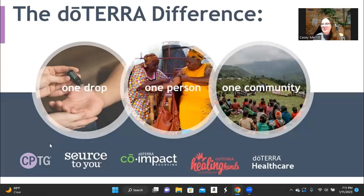The schools are built, the clean water's put in, the girls are allowed to go to school. That's a big thing. In a lot of these countries, normally girls aren't allowed to go to school. And we say, hey, we're not going to partner with this community unless you allow the girls to go. So there's just so much good that they're doing in this world. Definitely look at co-impact sourcing, and there's literally a story behind every single one of our essential oils. You can see where it came from, the work that went behind that, and the good that that partnership is doing.